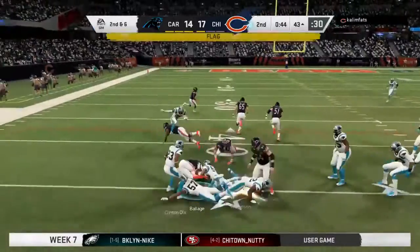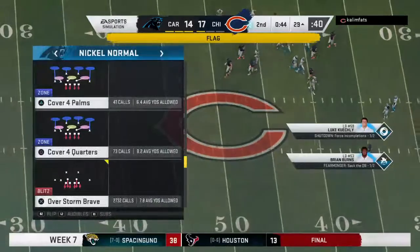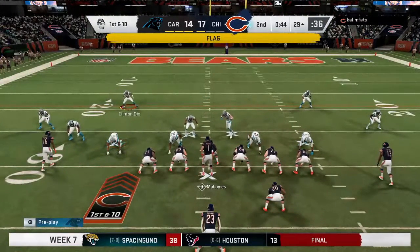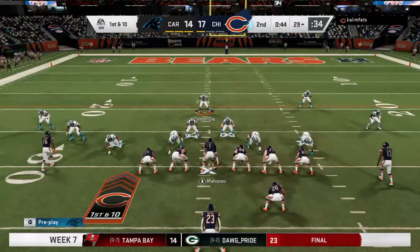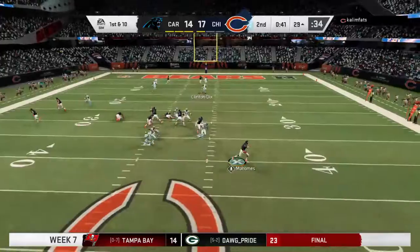Balaj. And he's going to be brought down by the face mask. Here come the flags. This is going to get him a first down. So that flag will cost him 15. And it doesn't matter anymore how you get the face mask. Any part of it, that's going to be 15 yards.